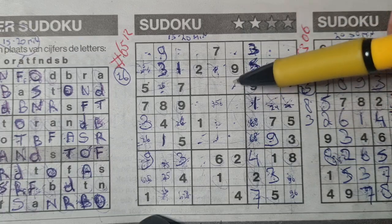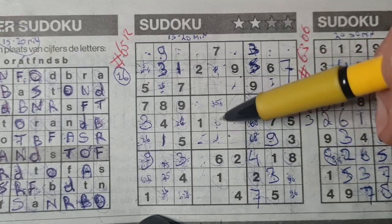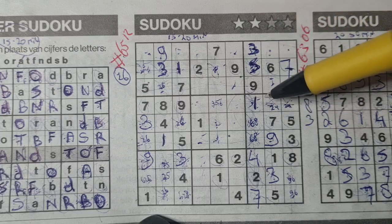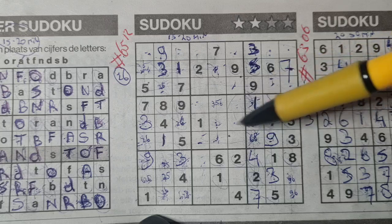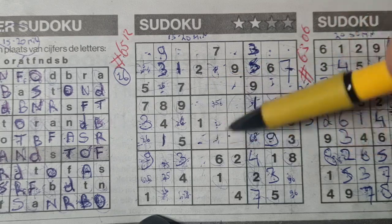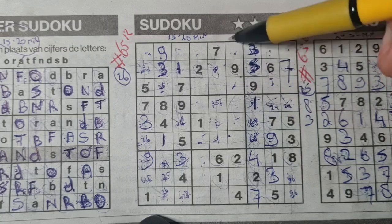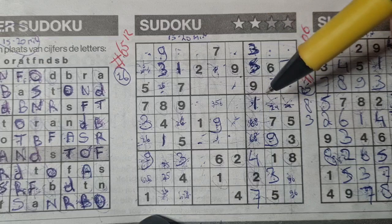How about 4, 4, 4? Need a 2 here. How about a 9 then? 9 in this row, 9 in that row. So the row between, the middle row, the only 2 places left for the 9 should be here or there. We see a 9 in this column, no 9 there. 9 should be there.